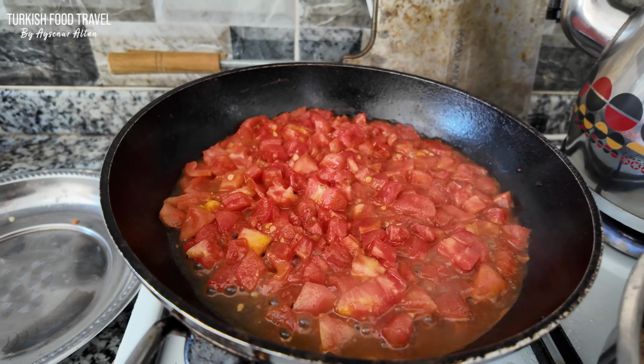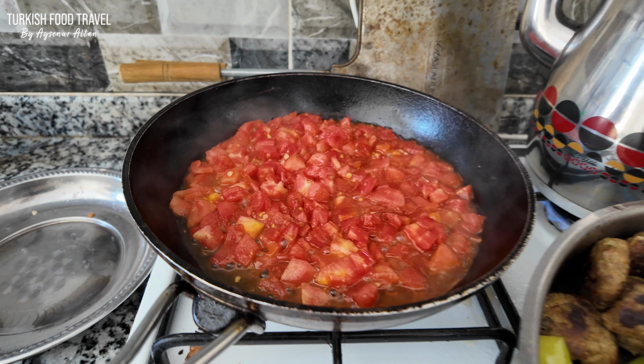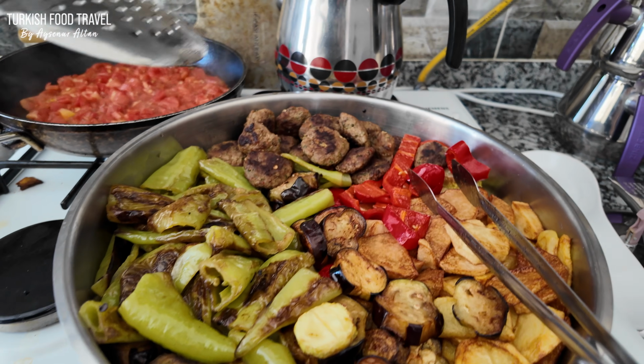This is the tomato sauce that will go on top. So delicious, simple and beautiful.